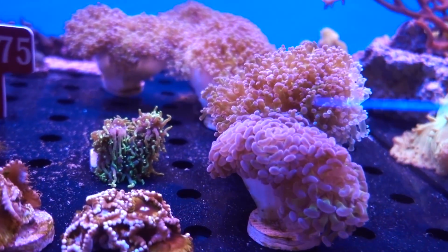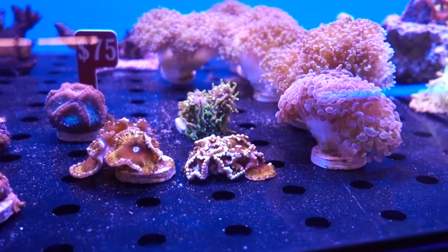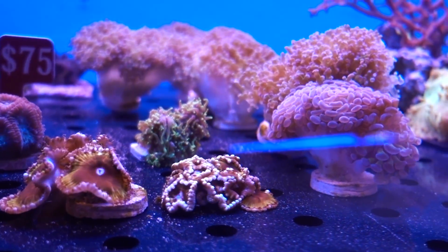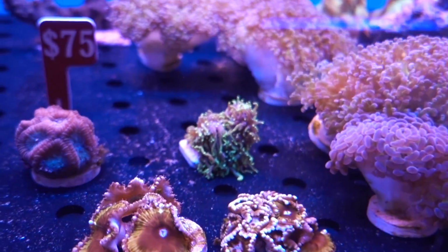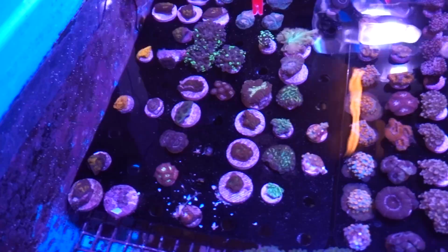What is that? That's actually pretty interesting right there in the middle. Not too sure what that is. Huh. If you guys know, let me know. Is it like a hairy mushroom or something like that? That green hairy thing in the middle? Interesting. All right, let's see what we got here.